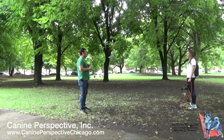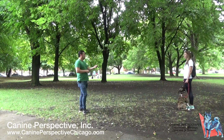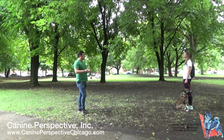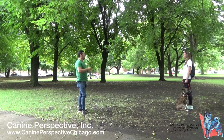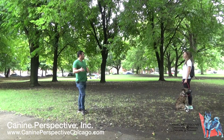We can also use positive reinforcement for the e-collar. Like I show it to him before we put it on. I give him some treats. I put it on, give him some treats. Okay. When we remove it, I'll grab it, give him some treats. Remove it, give him some more treats. And you do that three times a day, you're gonna make very good progress.